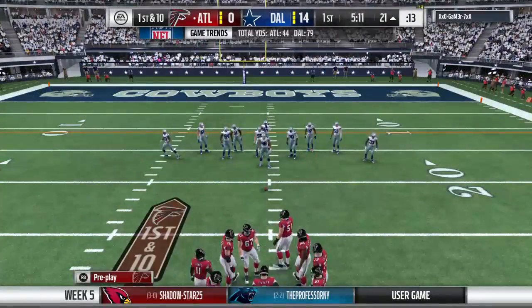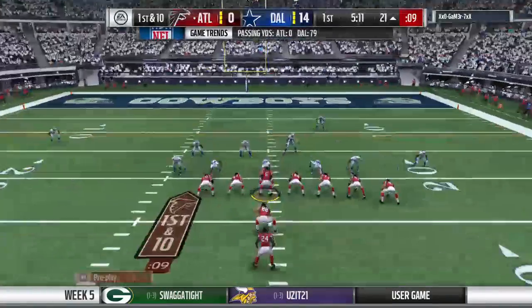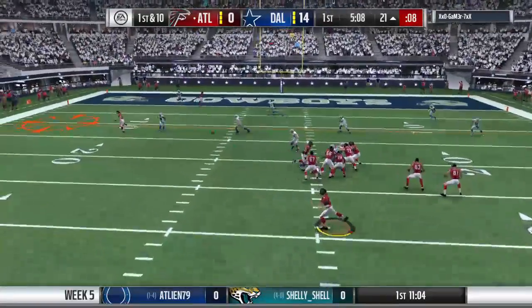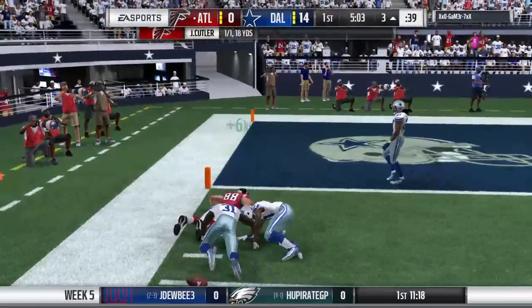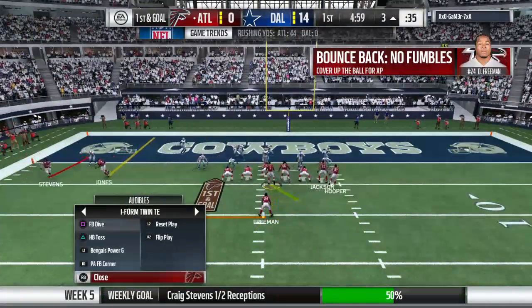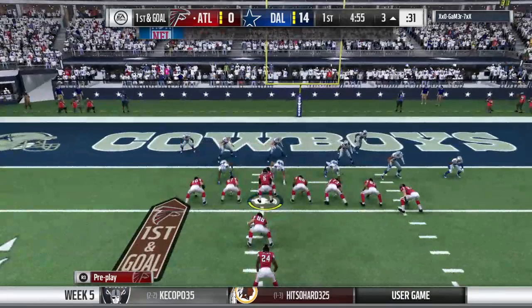Really nice starting field position here for the offensive unit. On 1st and 10, it's Cutler. That is caught right at the 10-yard line. And he's brought down. And they talked about how important the passing game was going to be against that defensive look. Good job there going to the air for the first down.